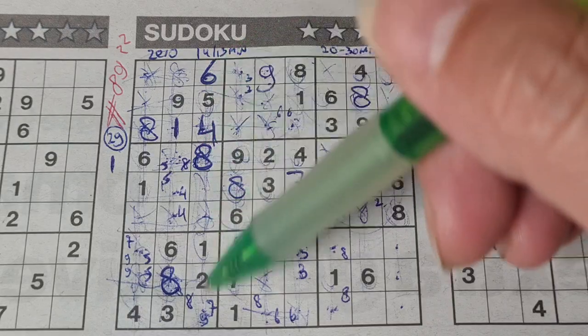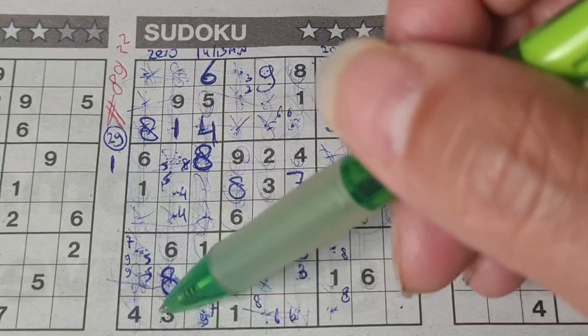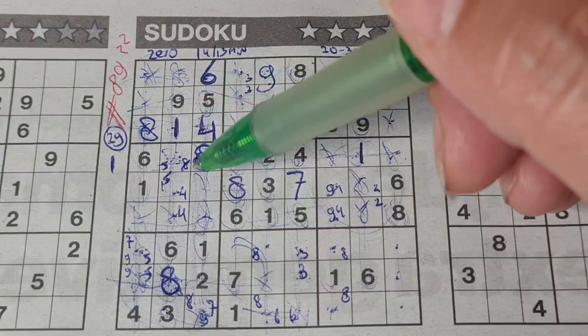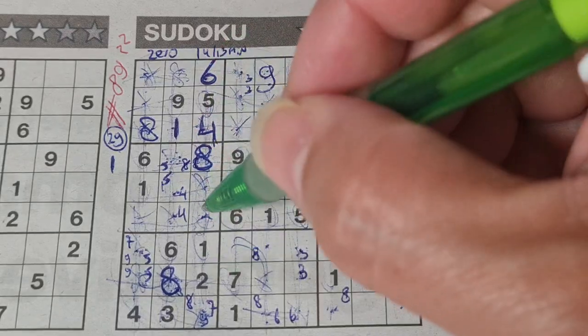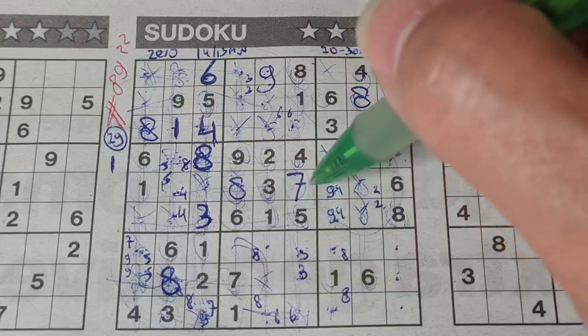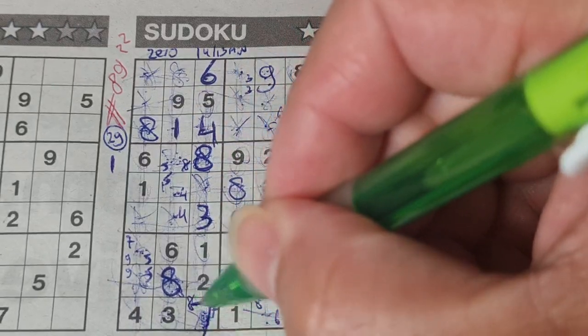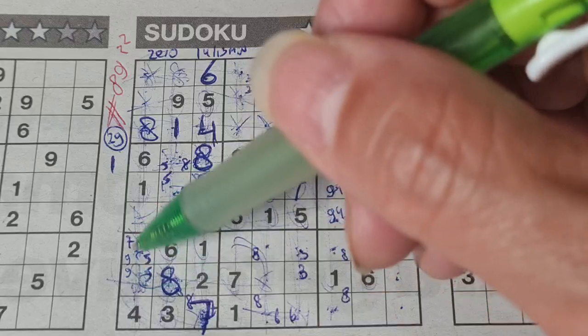And I need a 3 here. We need a 3 in this column. Here can be 3. We have 3 in this row. No 3 there. Here can be 3. We have 3 in the middle row. No 3 there. The only place left for 3 in this column should be there. So the 9 and the 7 are left. We have a 7 in the middle row. No 7 there. 7 should be here. 9 goes there. So two numbers left, a 9 and a 5.